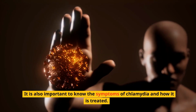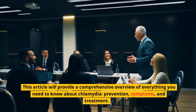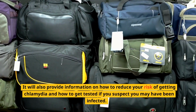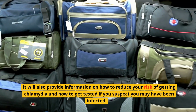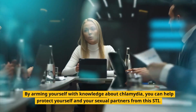It is also important to know the symptoms of chlamydia and how it is treated. This article will provide a comprehensive overview of everything you need to know about chlamydia, prevention, symptoms, and treatment. It will also provide information on how to reduce your risk of getting chlamydia and how to get tested if you suspect you may have been infected. By arming yourself with knowledge about chlamydia, you can help protect yourself and your sexual partners from this STI.